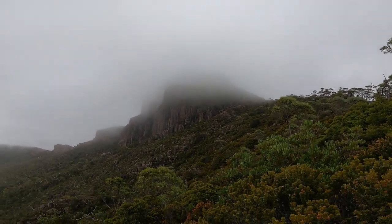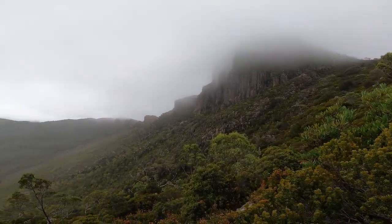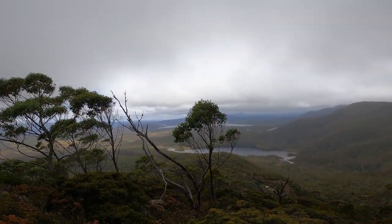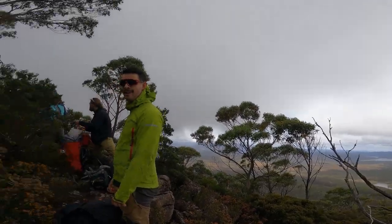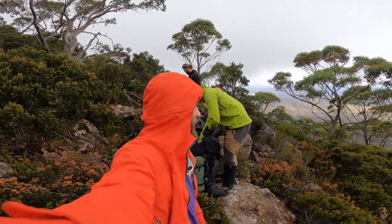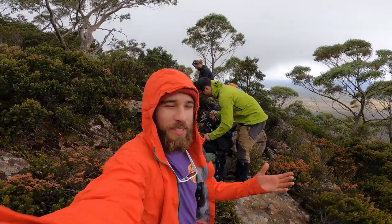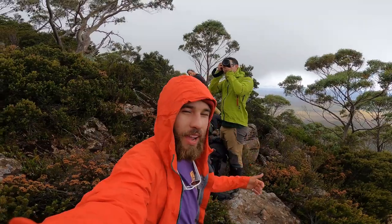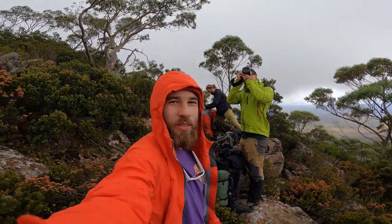When you think about Tassie, this is what you imagine when you come to Tassie. For sure. Misty weather, a bit of rain, the sun comes in and it goes away. You just have everything. And we're sort of halfway and... Oh, it's gonna be sick up there.